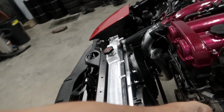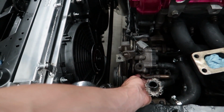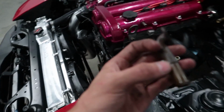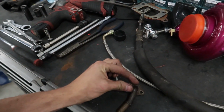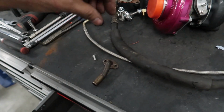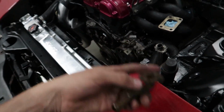Now normally on the factory OEM pump, this goes there like that. I'm gonna get them to cut the angle completely off and just put this nipple straight out of the side of the pump, so that's just gonna be flipped like that. That way the return hose can just plug straight into that. We'll do a nice dash 10 braided fiber kind of line there as well.